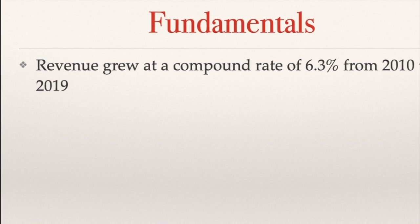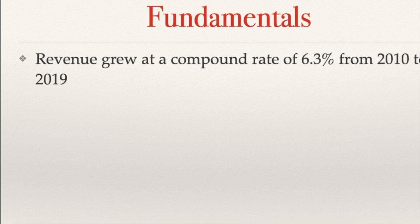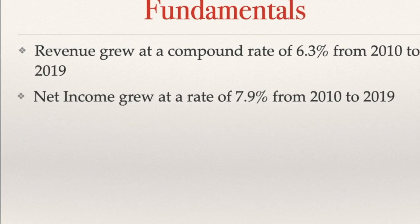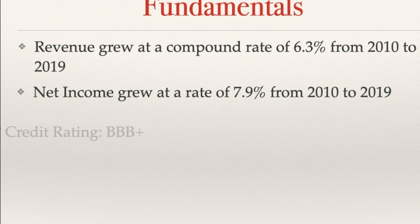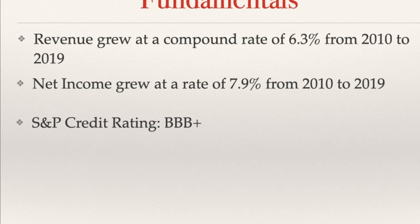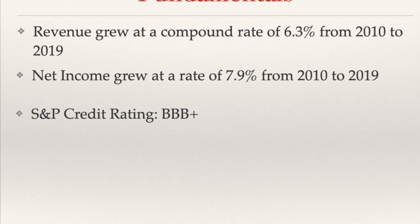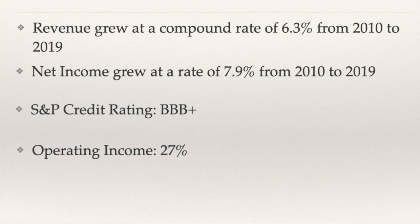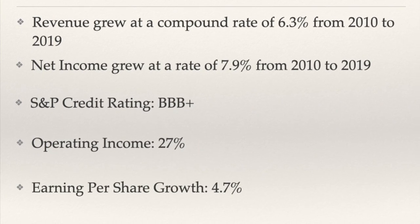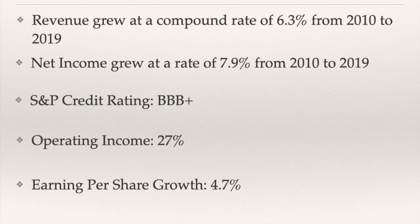Revenue grew at a nice rate of 6.3% annually from 2010 to 2019, and in that same 10-year period, net income grew at a better rate at 7.9%, and the company has a BBB plus credit rating, which is investment grade, and the likelihood of bankruptcy is very low. And operating income had an outstanding growth rate of 27% in that 10-year period, and earnings, however, lagged a little bit at 4.7% in this 10-year period.